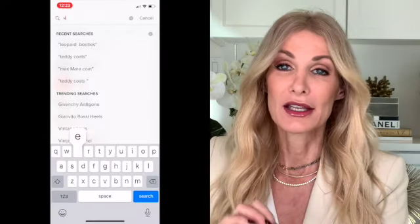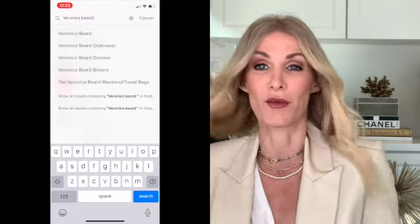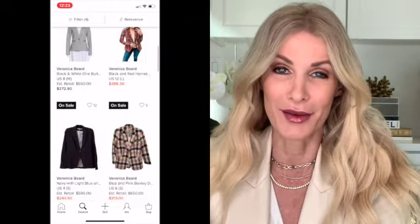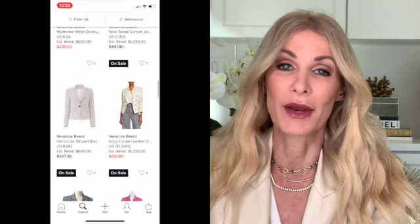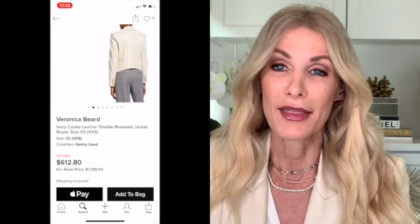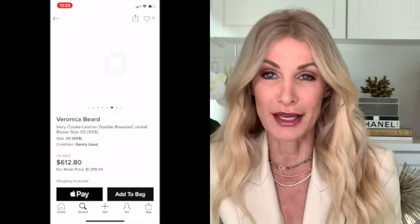You guys know I'm a lover of Veronica Beard blazers because the fit is always impeccable. The quality is super high. And actually the Veronica Beard blazer that I'm wearing right now, this beautiful cream leather Veronica Beard blazer, I found on sale on the Tradesy website. So I searched Veronica Beard blazers. I narrowed down my search by choosing the size that I wear. That's key, because that will really narrow it down for you. And then, voila, this amazing, beautiful leather Veronica Beard blazer popped up.